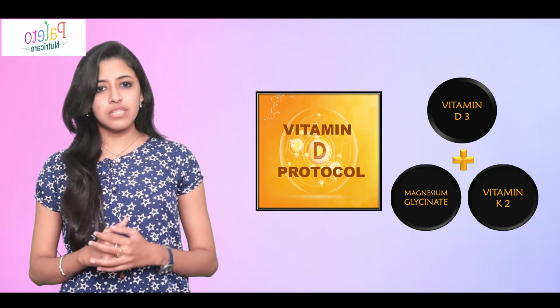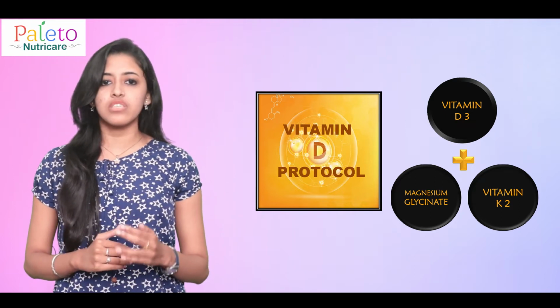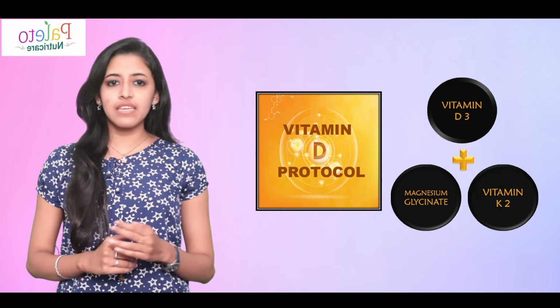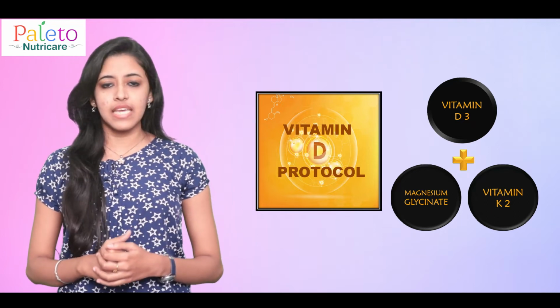Instead of just taking vitamin D supplement, what we have found to be very beneficial is what we call a vitamin D protocol. In this vitamin D protocol, we have recommended a combination of vitamin D, magnesium glycinate and vitamin K2 as MK7. Let me explain why.